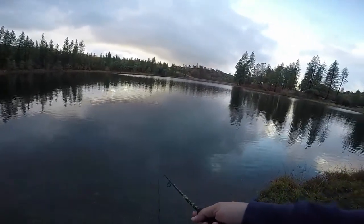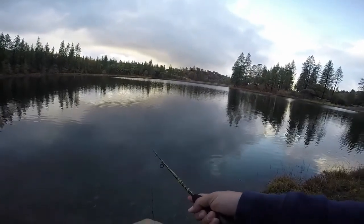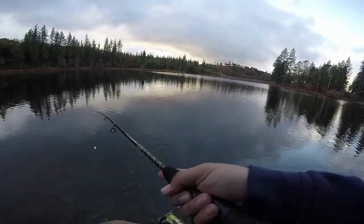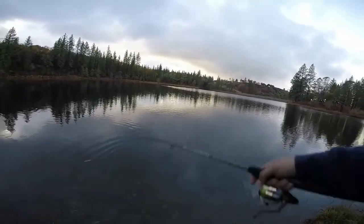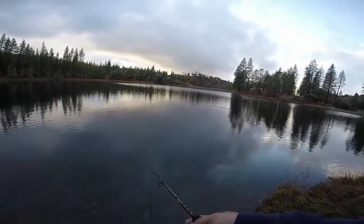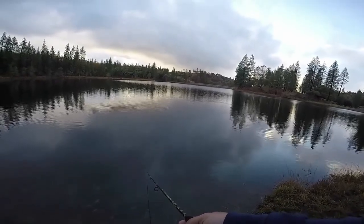Wow, this guy is literally right in front of me right here. This is crazy. See if I can hook into him. Oh! Oh, if you saw that, he's right there. This is crazy. Literally coming right up to the bank right here. Hopefully he stays in this area so I can catch him.